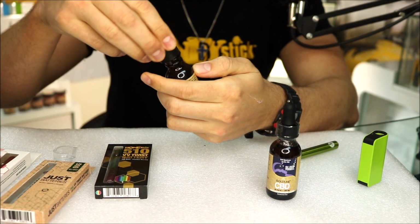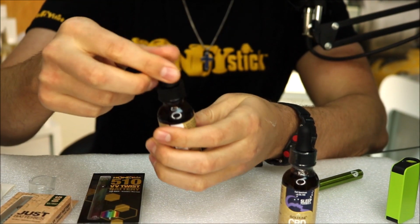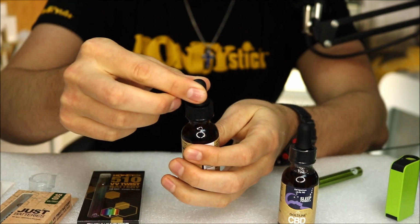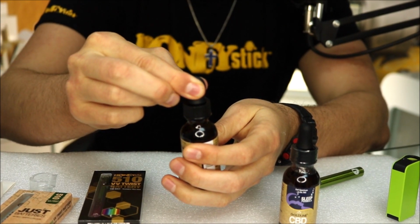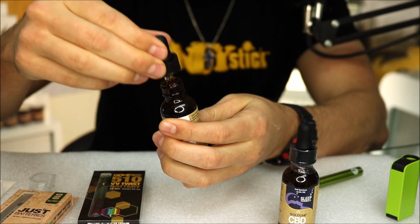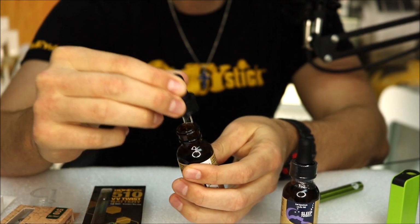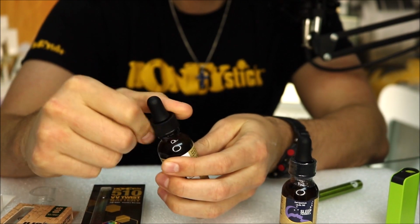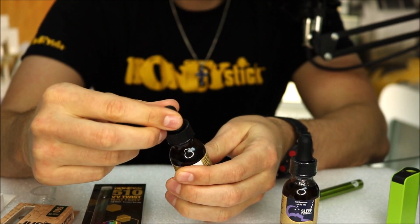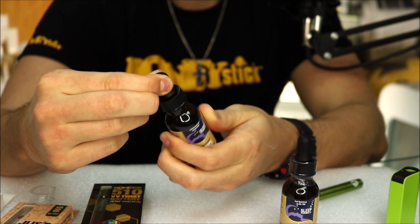Going to remove that. Now what you're going to do is screw a little tincture down. You're going to push the squeeze top, let the bubbles come up, and then let go. Then you can unscrew it. Oh, I did that completely wrong. What you're going to do is screw it in. You're going to push.